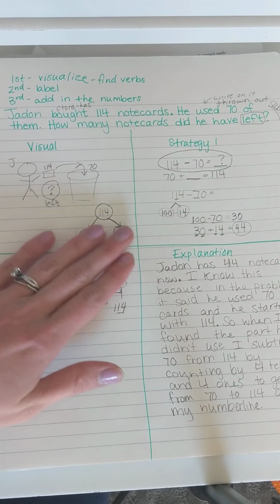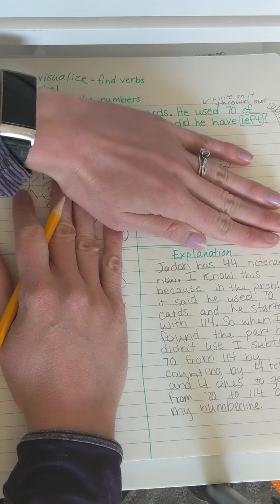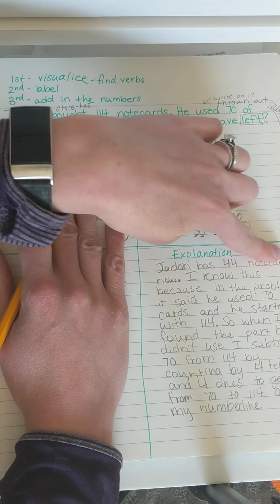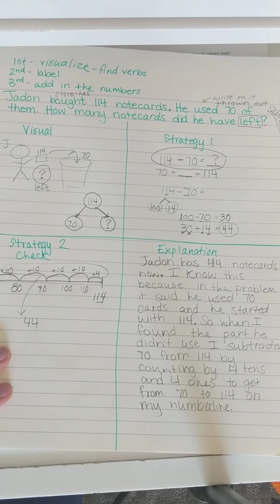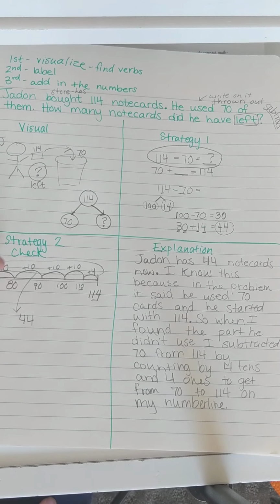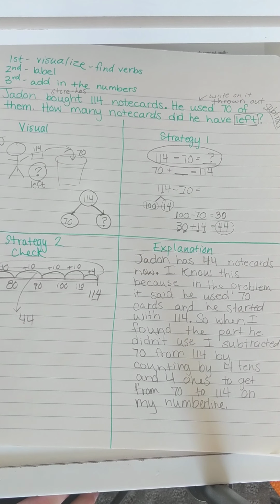So what I just did is, if I covered up all this work and I told this to someone, they would still be able to understand how I got my answer. That's why an explanation is so powerful and so very important for you to try and master. I want you to really think about what were the steps that I took in that strategy to get my answer, and how could I explain that to someone who's wondering how I got to that number.